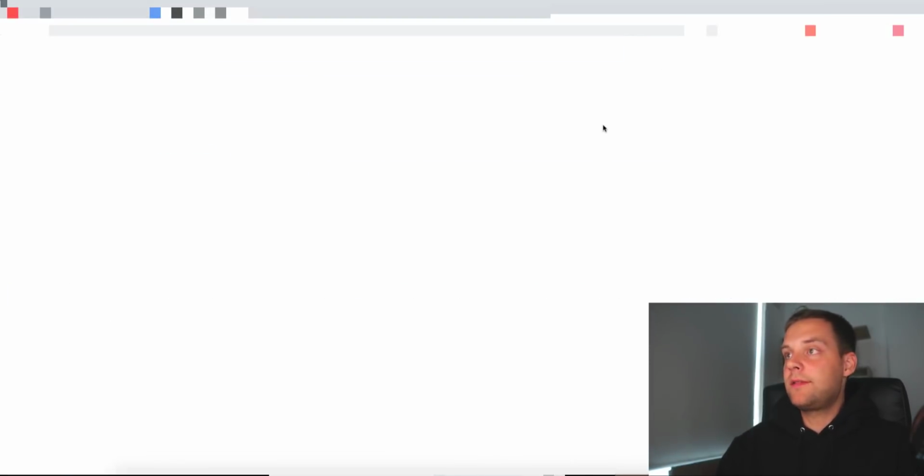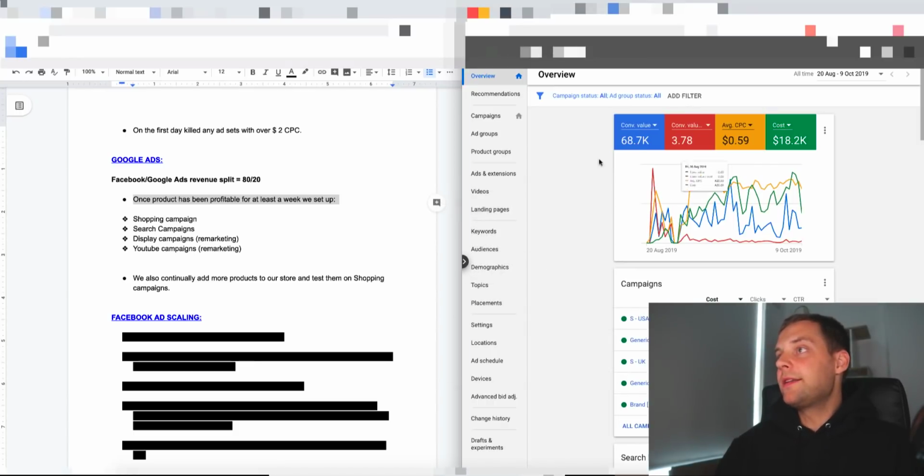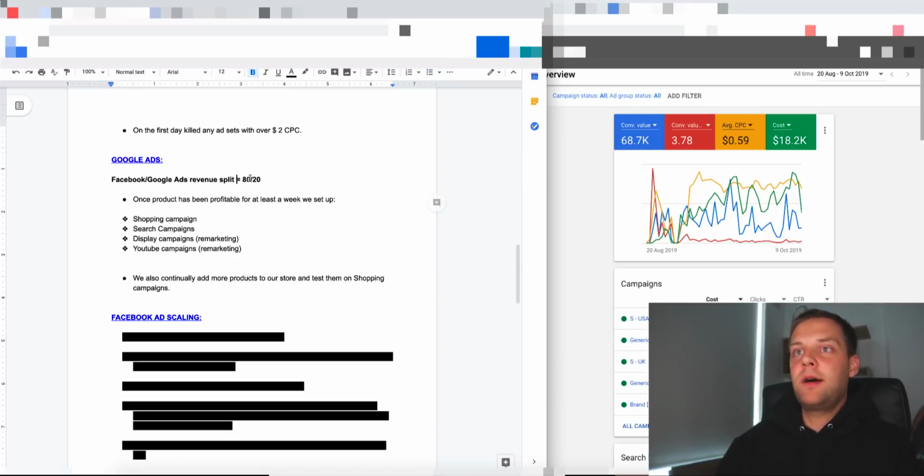So I'll hop into Google Ads here, and you can see that from the 20th of August to the 9th of October, we've spent $18,000 and generated $68,000 in sales here, and the ROAS, the return on ad spend here, is 3.78, so it's pretty strong. But just remember that this ad account is in AUD, it's not in USD, so you got to convert that to USD to work out the revenue split.